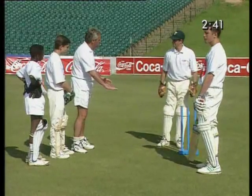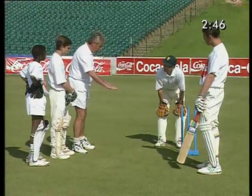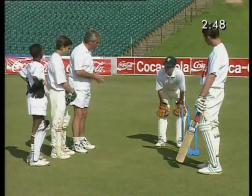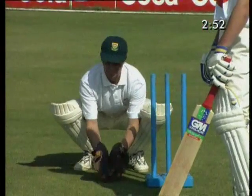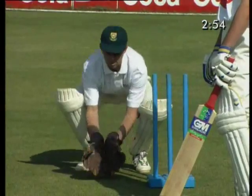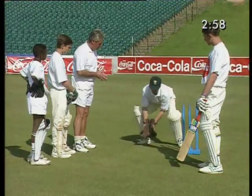Now if the ball keeps low, Dave, you know, some wickets are worse than others. If the ball keeps low, how do you cope with that situation? Well, you've got to really concentrate then on making sure that you keep your head down, staying down right to the last minute, as it pitches, only starting to come up with your hands. Okay. Keep your hands low and then come up with the level of the ball.